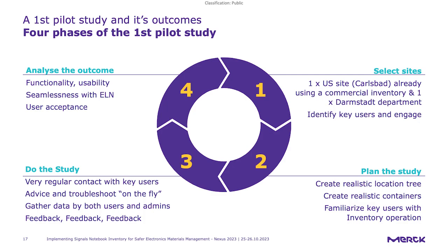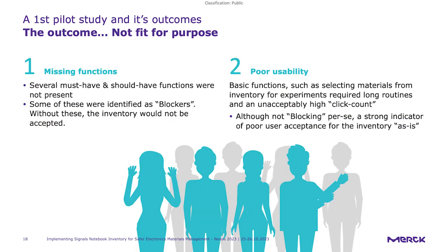Was it acceptable to users? How functional was it? How usable was it? The outcome of the first pilot study was not very good. There were a number of missing functions, and some of those were must-haves, what we call blockers. Without these, the inventory would not be accepted into production.